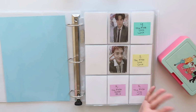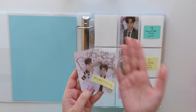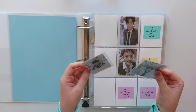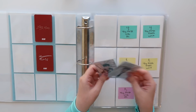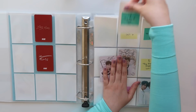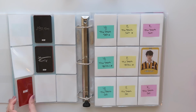Okay, and we have the boys in the very front, so that is what we are going to start out with. Let's see, yes. So I ended up buying some cards from this very lovely seller on Instagram, and yeah, I really needed these for, is this the fresh? No, this is the live. These are Eric and Young's live photo cards. So we are finally making some progress on this page. Oh my gosh, that makes me really happy. Looks good. Yes, okay.